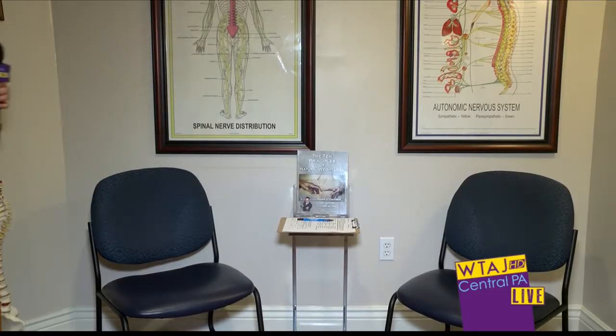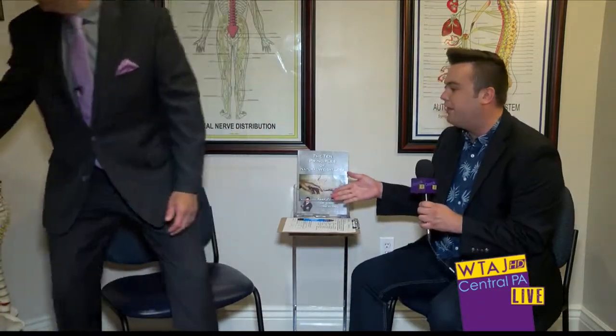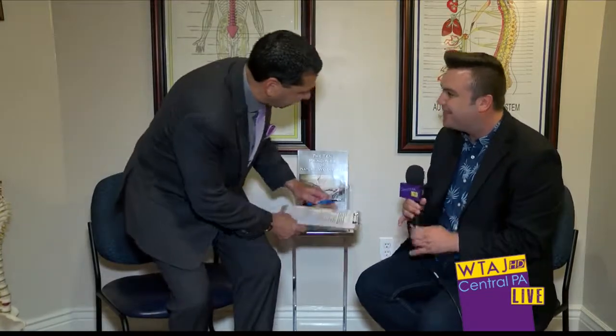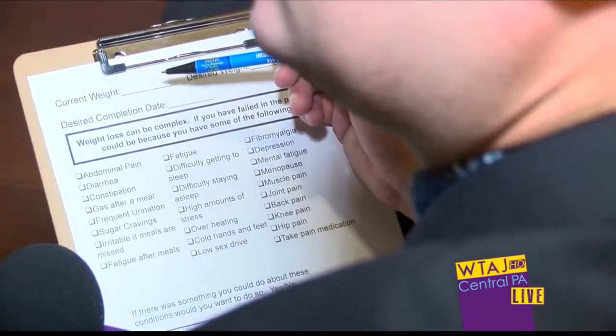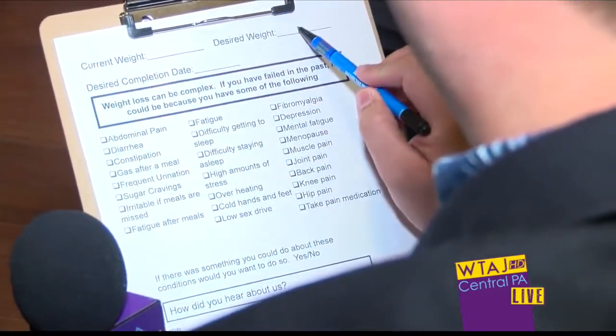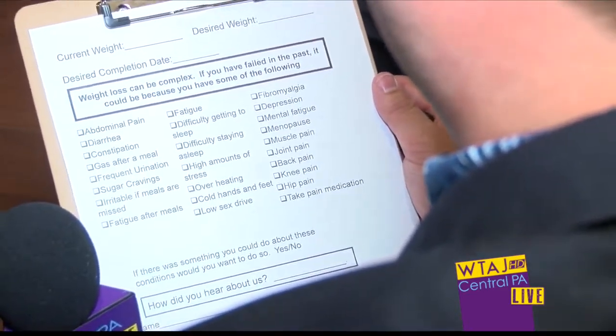Now here's one of your patient rooms, and so on the first visit, people would come in and sit down right here, and you have a form that they fill out, right? Basically it's a one-page form. It's very, very brief, and they would fill that out, and then when they're done, I would come in and do my evaluation on the patient, and make sure we can even help them first. Okay, so first thing it says here is current weight. That's easy to do, we just step on a scale. But then the desired weight, what if the person doesn't know? I mean, obviously I want to be less, I want to be healthy, but how do we determine what that desired weight is?